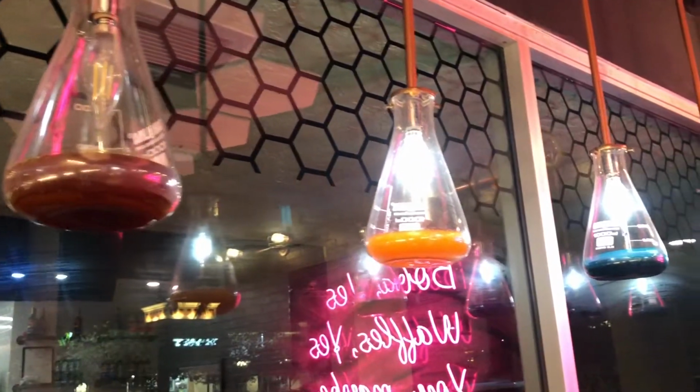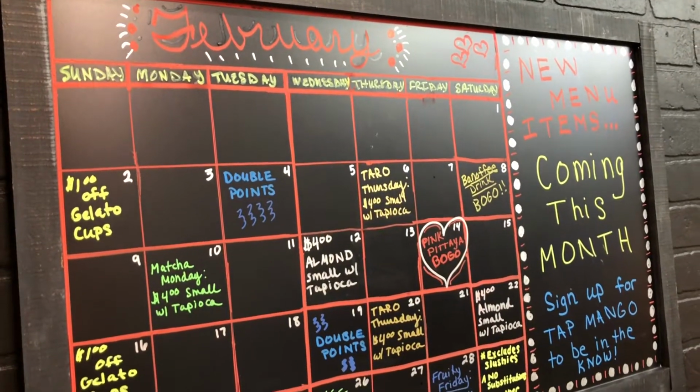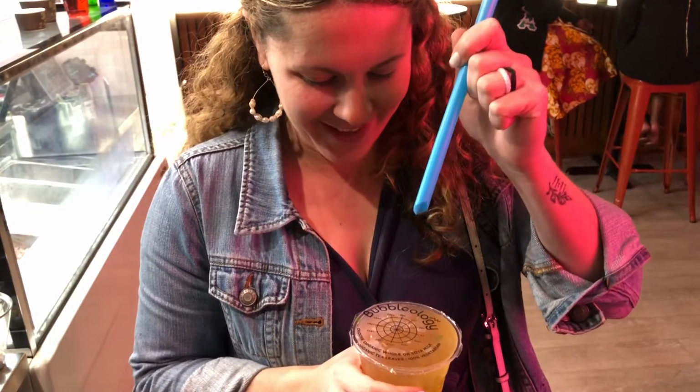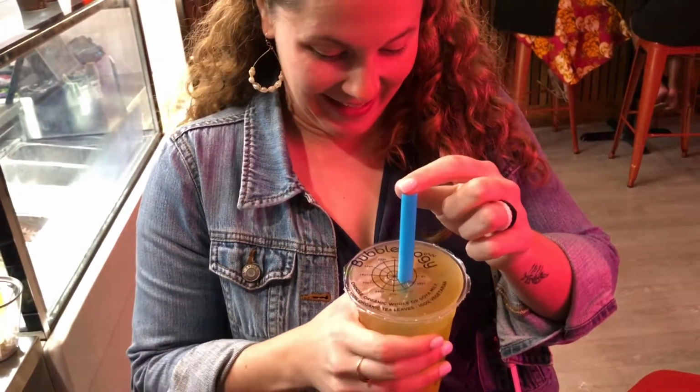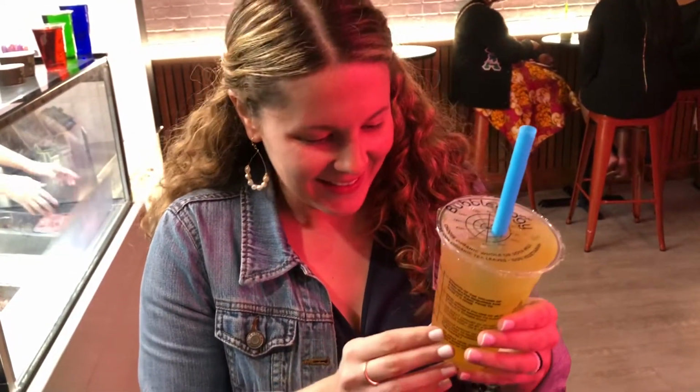Yummy. Pop it. I'm scared. Stab it. There you go. Do the bubbles come out of my mouth? Yes, they go up through the straw. You like it? Yes. Yay! Melissa has now tried boba tea for the first time. And I got coconut.